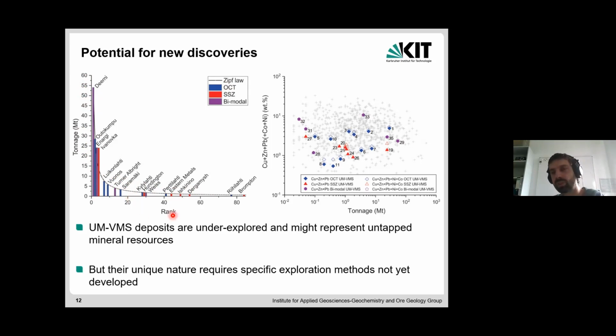And the reason we think they're underexplored is that when exploration companies go for exploration of VMS deposits, they don't go for ultramafic rocks. They go for mafic or felsic rocks, which have the classical alteration, but they don't go for ultramafic rocks that have been serpentinized. That's definitely not your target when you go for VMS deposits. And so we think that we need proper exploration methods or models, and also better genetic models to understand how these deposits form.